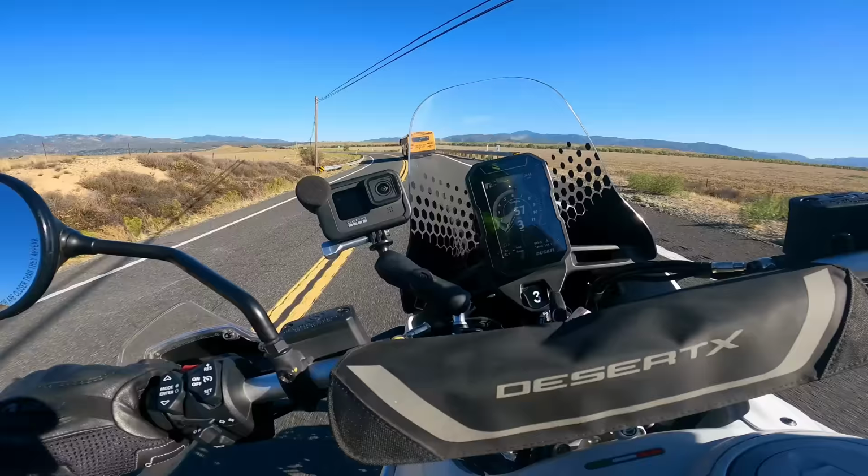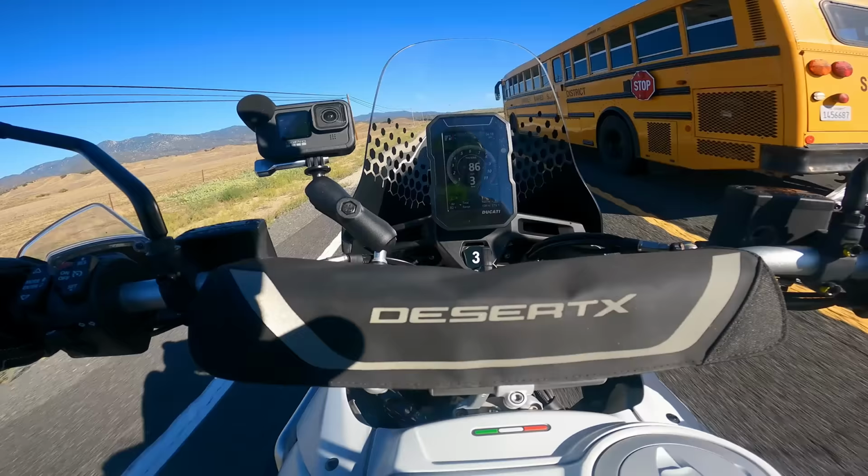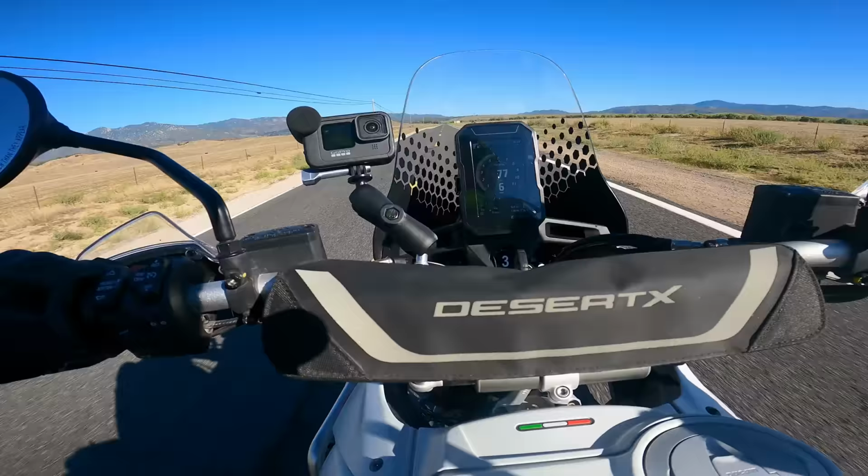Can the DesertX pass the school bus? Yeah, it can pass the school bus. Third gear ought to do it.